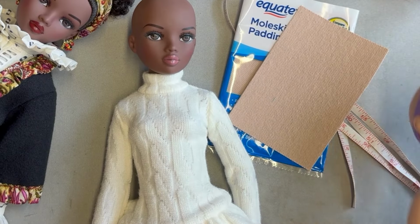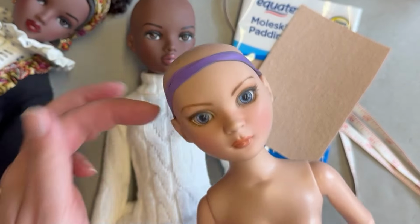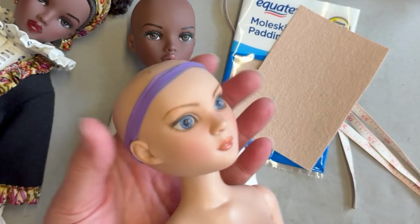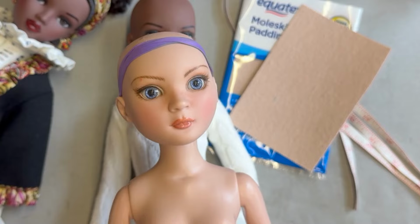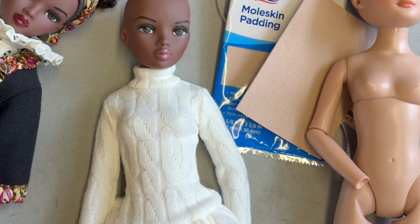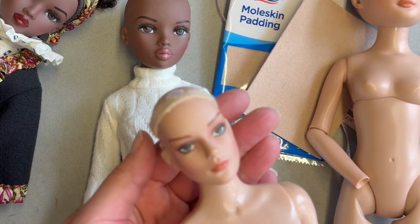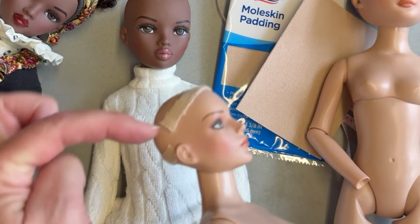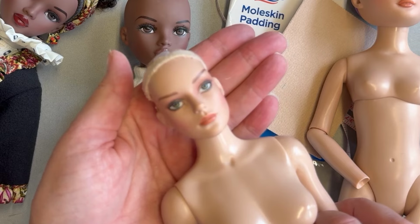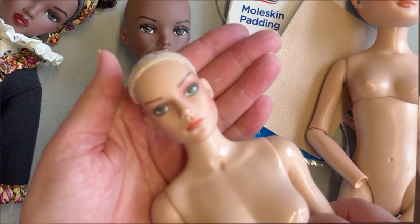Some other options are you can take a rubber band and just wrap it around the doll's head, and that will work temporarily and stay in place to grab that wig and keep it secure. One thing that I found that is really helpful is you can get some moleskin, cut it into some small strips, and that adhesive will wrap easily around the doll's head and also hold those wigs in place.